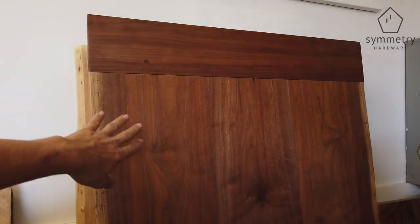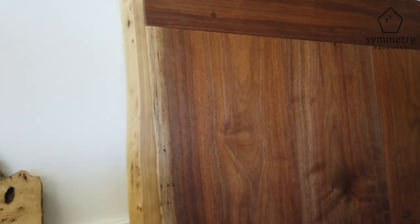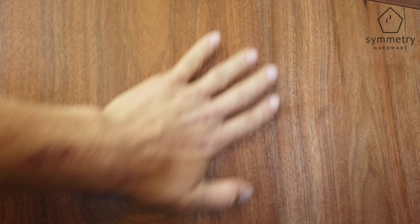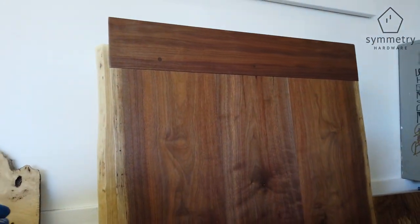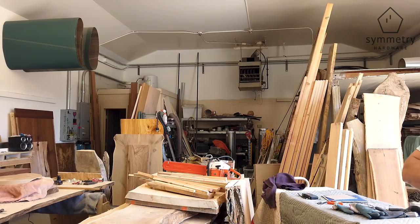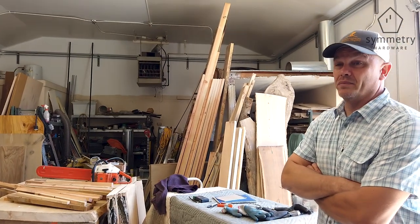Did you stain this? No, that's natural. Natural finish. That's the thing about our walnut on the west coast, Midwest too. It's so much prettier than that dark stuff from back east, I think. It's really nice that we've got craftsmen again. Starting to pick up again.